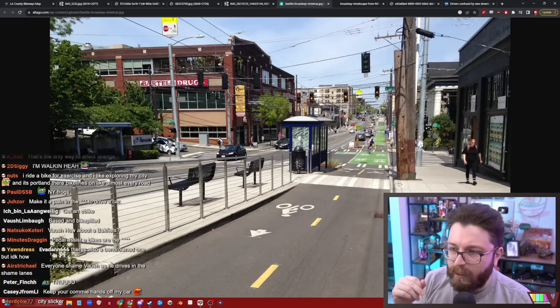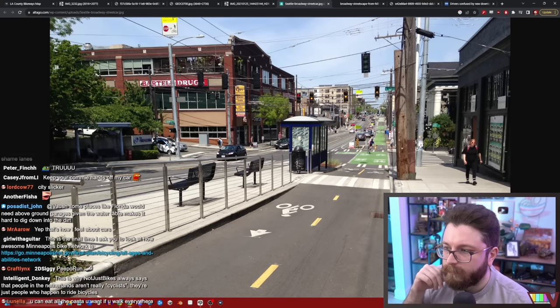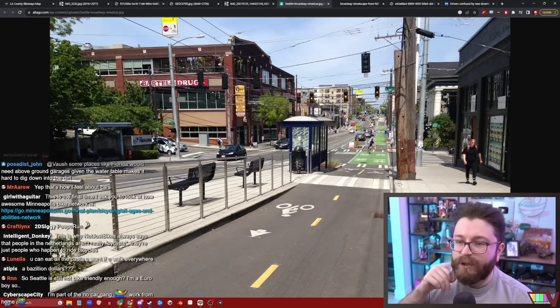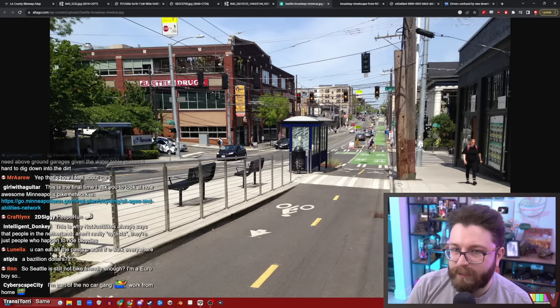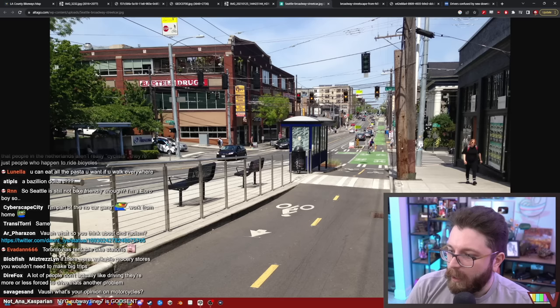But I've still considered it. It'd be good exercise as well. Yeah, Posada, Sean, there's always going to be case-by-case scenarios and differences here. The bedrock in Seattle is pretty reliable, so.